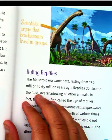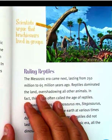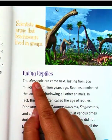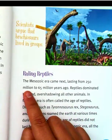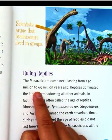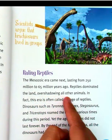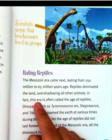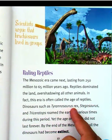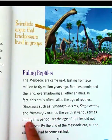Scientists argue that Brachiosaurus lived in groups. You guys are fans of the Brachiosaurus, one of the most popular dinosaurs in this classroom. Ruling reptiles. The Mesozoic era came next, lasting from 250 to 65 million years ago. Reptiles dominated the land, overshadowing all other animals. In fact, this era is often called the Age of Reptiles. Dinosaurs such as Tyrannosaurus rex, Stegosaurus, and Triceratops roamed the earth at various times during this period.